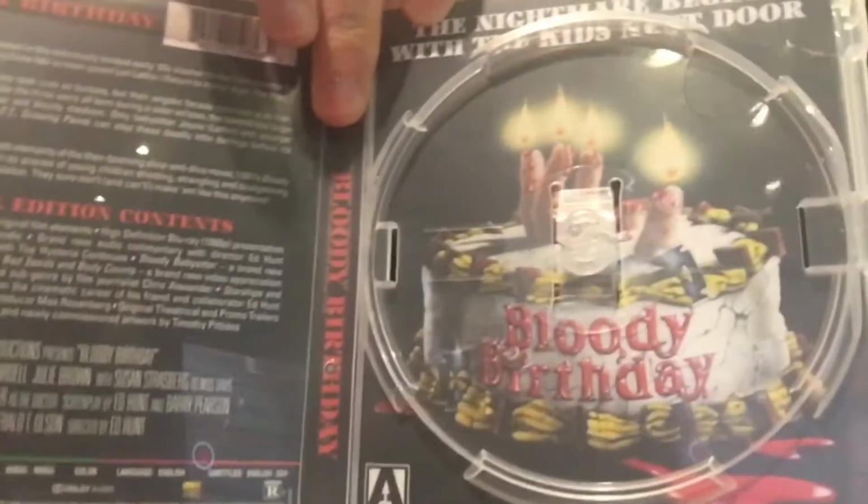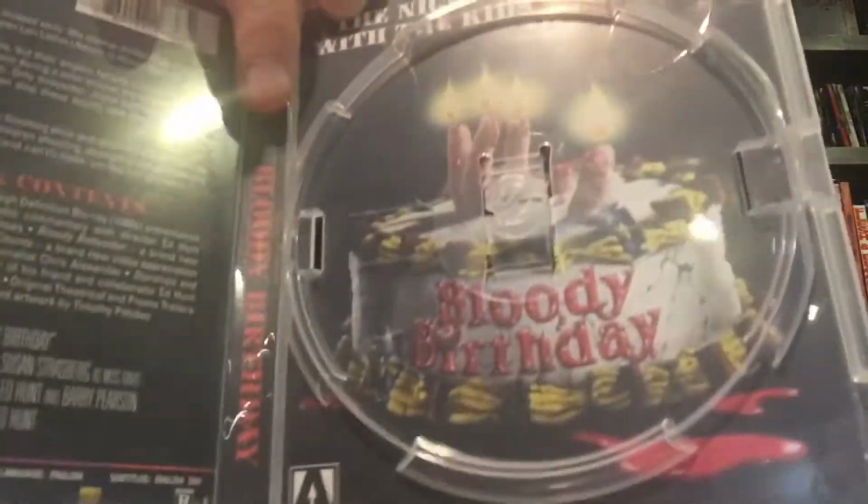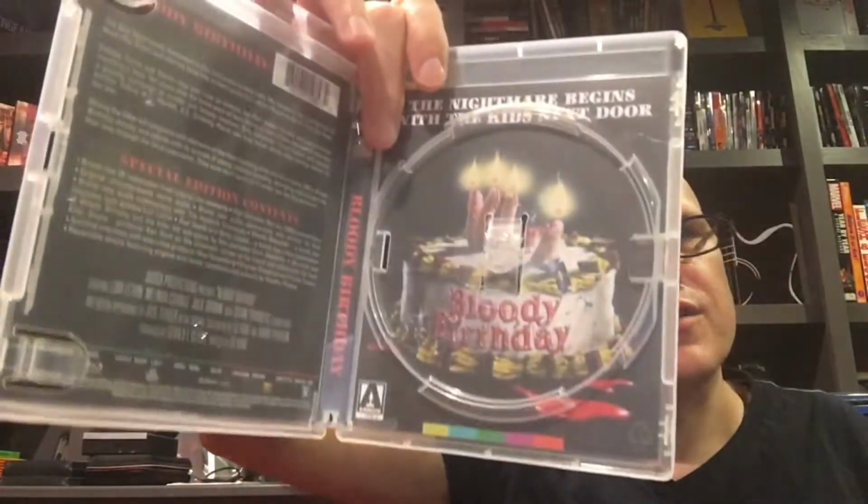So we have here Bloody Birthday. I'll show you real quick because it is in here. If you look at the same artwork on the inside, but if you look at the original artwork, I had the Severin release that had that artwork, and the Severin release was good. This one's better. The presentation's better. Bonus features a little better.